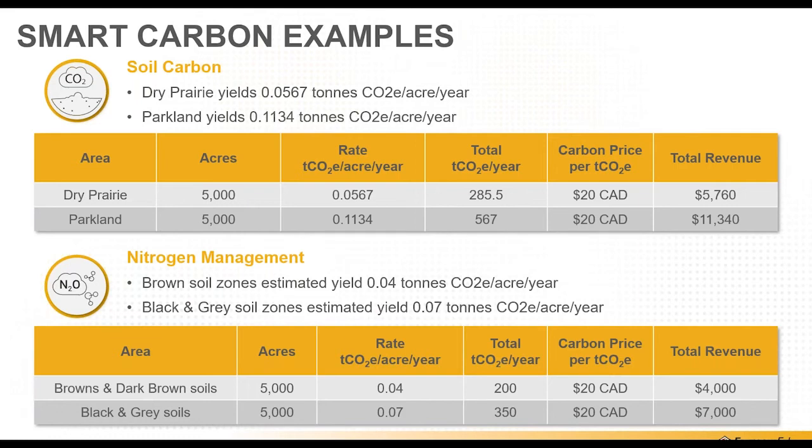And if you think about the total CO2 equivalent that you can generate on that number of acres per year, you're looking at 285 tons of CO2 equivalent per year in the dry prairie and 567 in the parkland area. If you assume that carbon price per ton is $20, between the dry prairie farms and the parkland farms, you're going to generate roughly $17,000 on an annual basis from that soil carbon project.